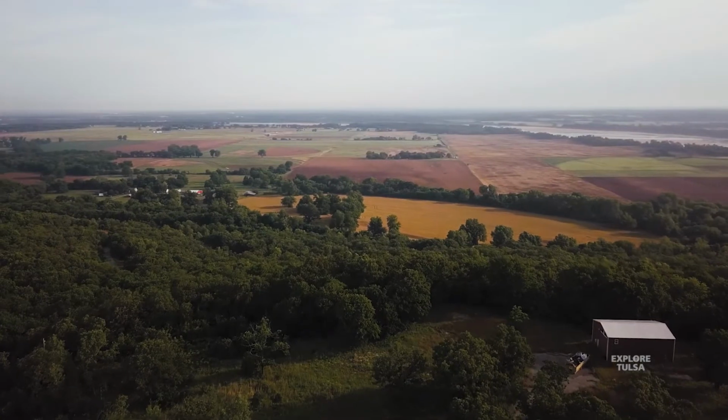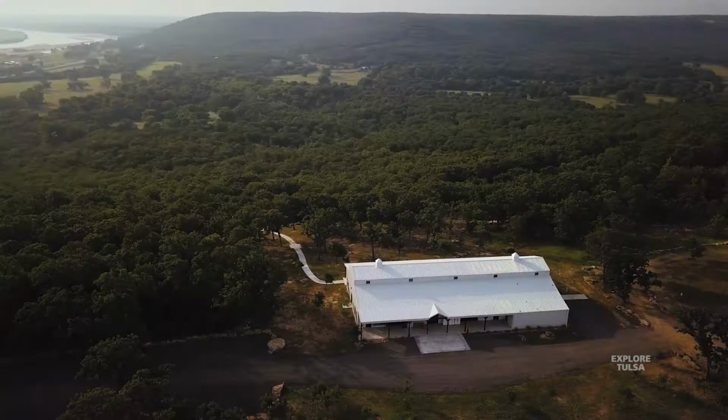The wind blows across the top of the mountain. It's beautiful out here. You can see the lights all the way to downtown Tulsa. Obviously the birds chirping. It's a beautiful, peaceful, quiet space. And that's probably the most important thing for us, is that when people come up here, they're enjoying not only being in nature and grounding themselves in nature, but then they have a beautiful space that they can come to and create great memories that they'll hold on to for the rest of their lives.